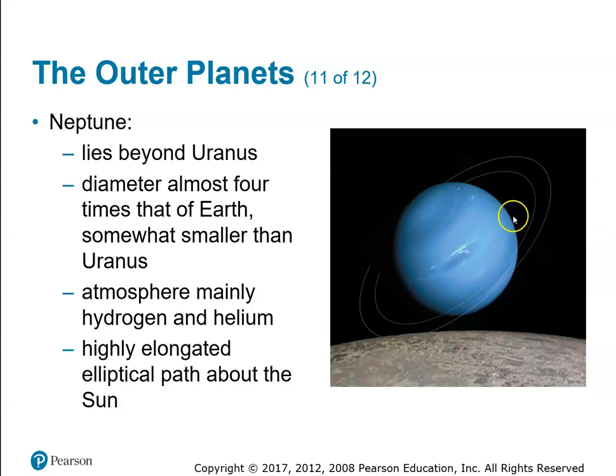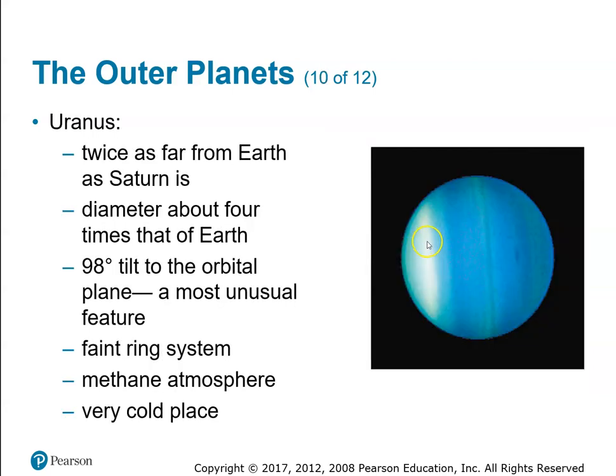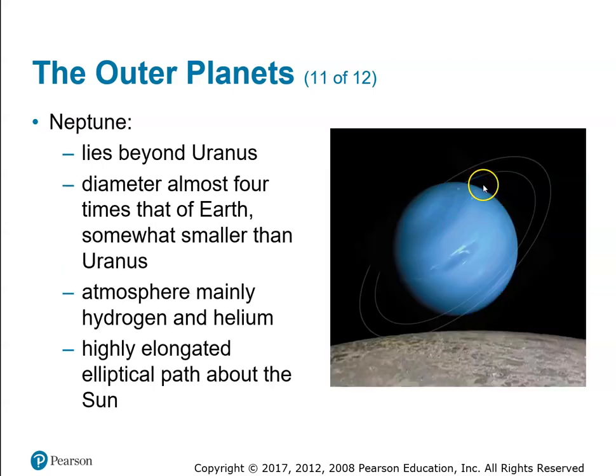Let's see. Neptune is definitely more blue than Uranus. Uranus again is more of a greenish blue. It has hydrogen and helium in the atmosphere, but of course there's methane and ammonia as well. This was the first planet that was discovered mathematically before it was actually discovered physically. Knowing the orbit of Uranus in the late 1700s, we figured out that there was another object out there, which turned out to be Neptune.